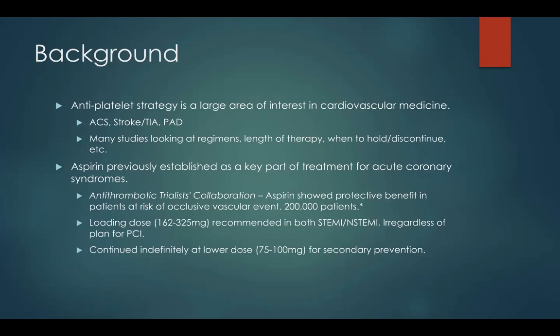And then following treatment, whether that is with PCI or CABG, or if they opt for conservative therapy, the maintenance dose is 81. It's what we do here in America, but it was studied at 75 to 100 and no more than 100 milligrams daily for secondary prevention indefinitely. And that's why we keep everyone on aspirin 81 milligrams daily, based largely on the results of that previous investigation.